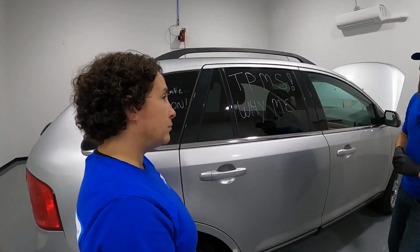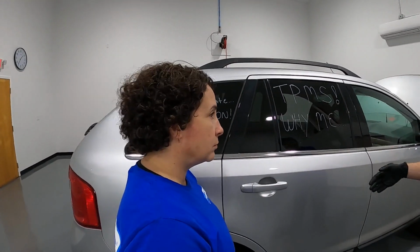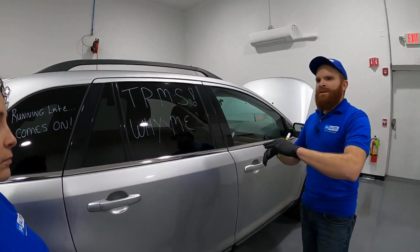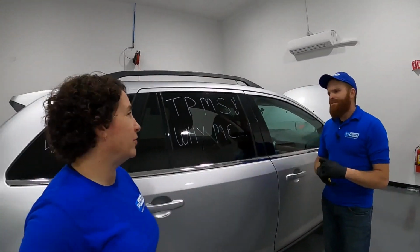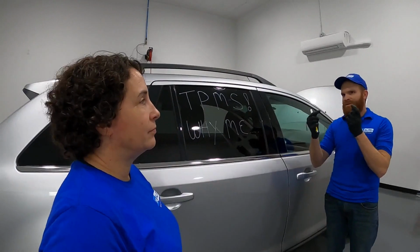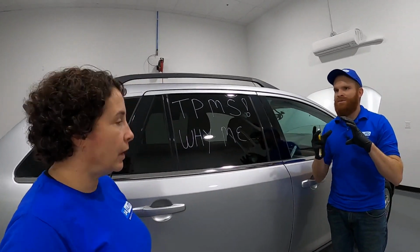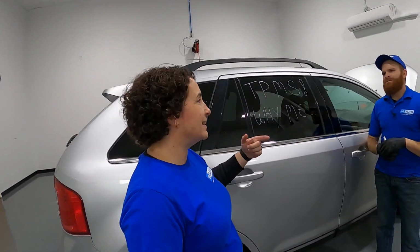But does tread depth or anything have anything to do with the TPMS? Because I heard some people say that if you have tires that are different sizes, then it can change the rate of rotation on the tire or something. Is that true? It all depends if you have direct or indirect TPMS sensors. Okay, so direct would probably be the stem that's attached to the wheel? Yeah, it'd be a valve stem type, or the sensor that wraps around the inside of the rim.